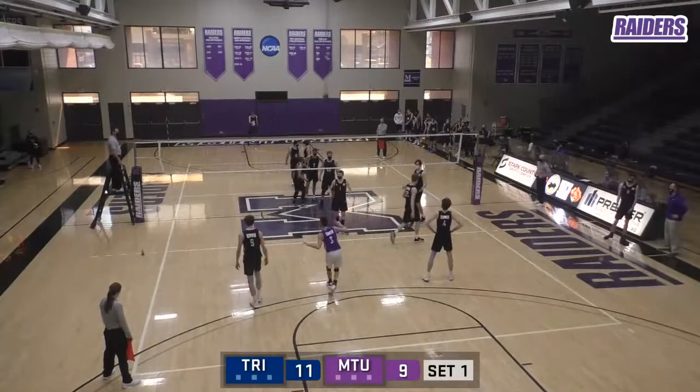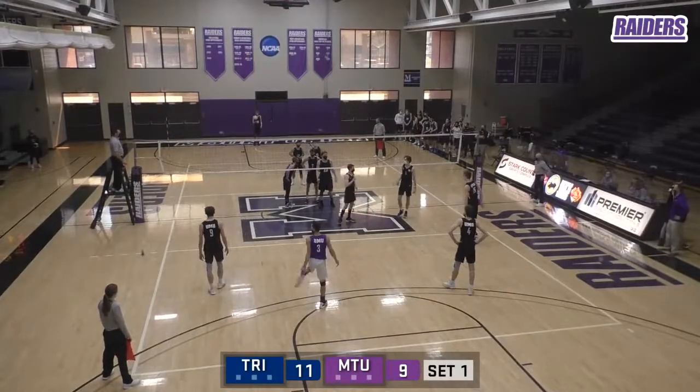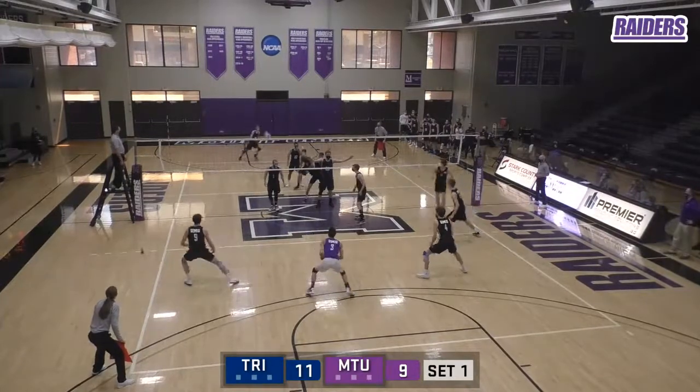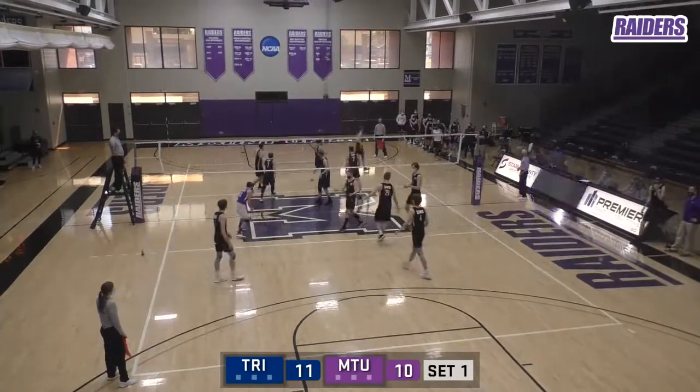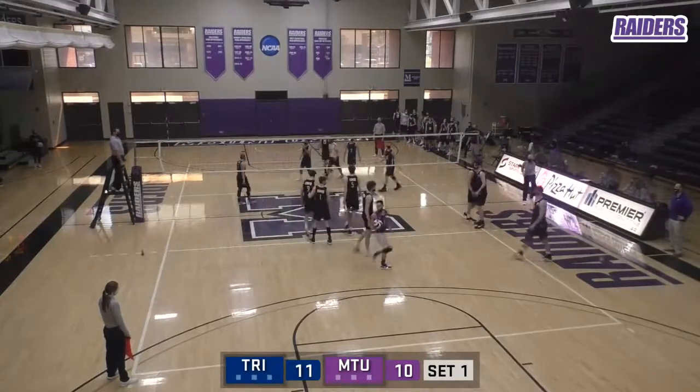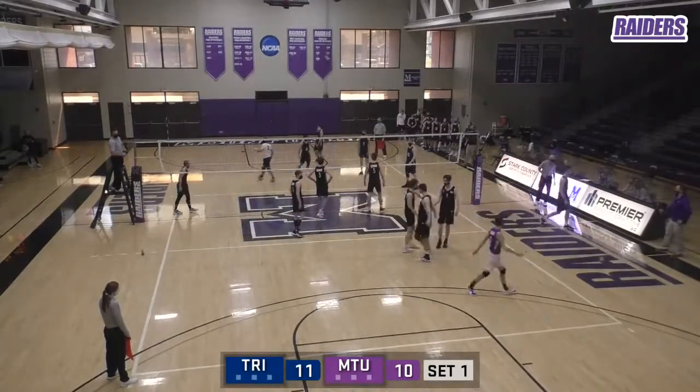And Trine has definitely come out firing here in the second set. Stillman still back to serve for Trine. And Trine won't get that serve over. Stillman hits it just into the tape, and it comes down on their side. They'll pick up the service error on that.